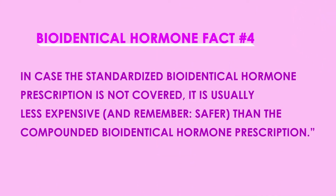Bioidentical hormone fact number 4. In case the standardized bioidentical hormone prescription is not covered, it is usually less expensive. And remember, safer than the compounded bioidentical hormone prescription.